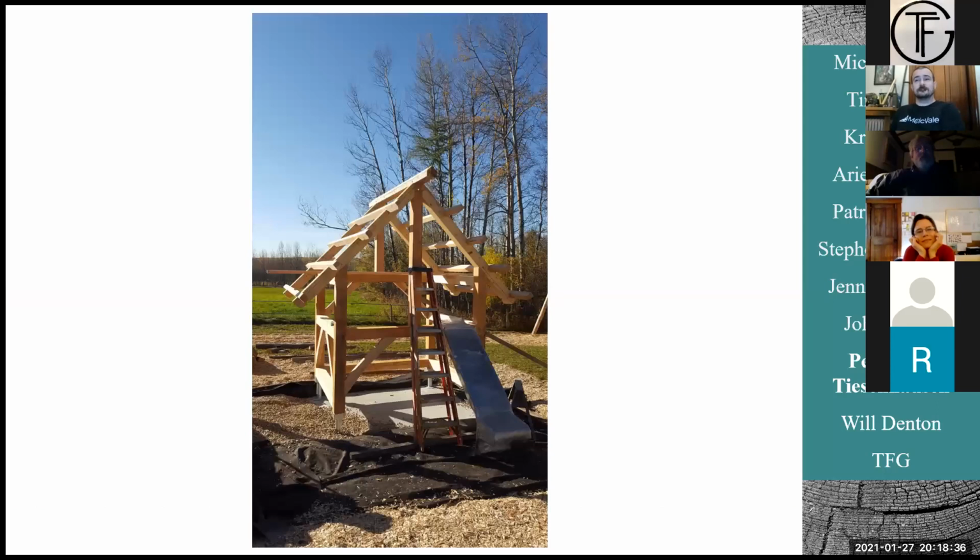So we had hoped to get this thing done so the kids could play on it. This is just a little structure. We actually ran out of Douglas fir, so I got a little bandsaw mill, and I milled up the rest of the spruce from my place here, the dead standing trees around the house here, and sawed it up. And next slide.